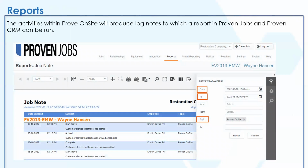Reports can be run as well. I have the job note report on the screen right now. And what I have done is I've selected my from and my to date range. And in the topic dropdown, I've chosen my topic Proven OnSite, which will display all of the note topics on my job with my notes with that topic of Proven OnSite.